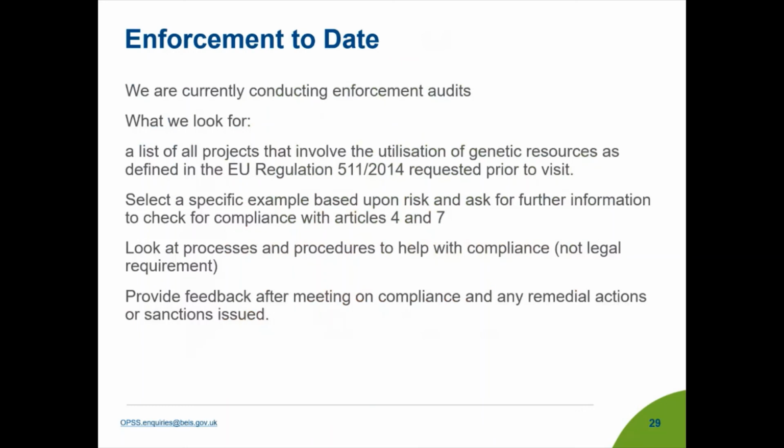So our enforcement so far, we haven't been conducting enforcement audits recently so as to not put more burden on businesses during the coronavirus outbreak, but we will be restarting these soon. We start our enforcement by requesting a list of projects, and we'll then select a specific project based on risk to get more information on that project and check compliance with the regulations. We will also look at processes and procedures that you've got. These aren't a legal requirement, but we find they are useful.